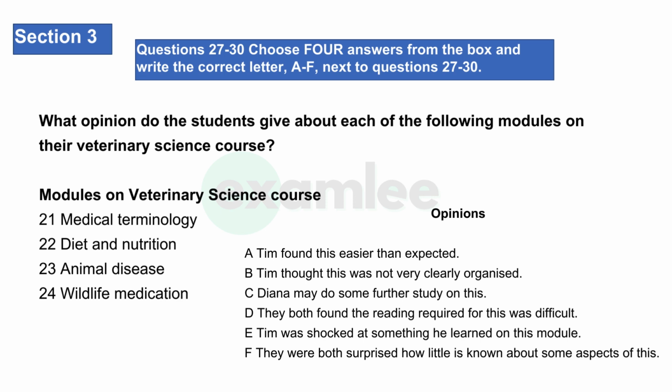I think the module that really impressed me was the animal disease one, when we looked at domesticated animals in different parts of the world, like camels and water buffalo and alpaca. The economies of so many countries depend on these, but scientists don't know much about the diseases that affect them. Yes. I thought they'd know a lot about ways of controlling and eradicating those diseases, but that's not the case at all.